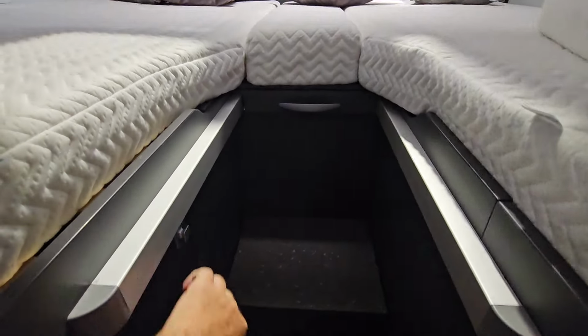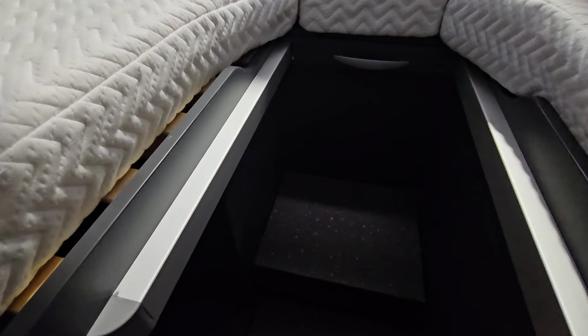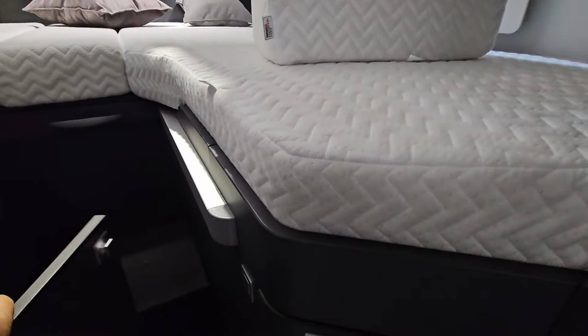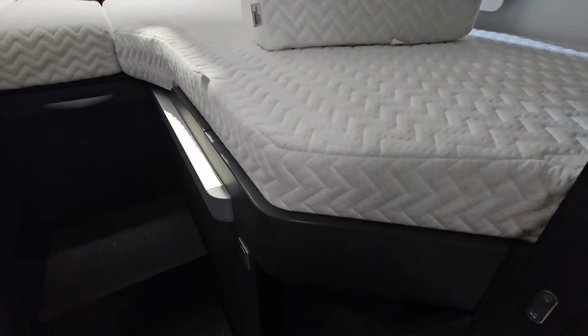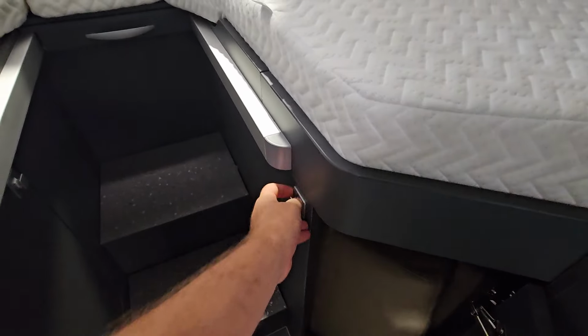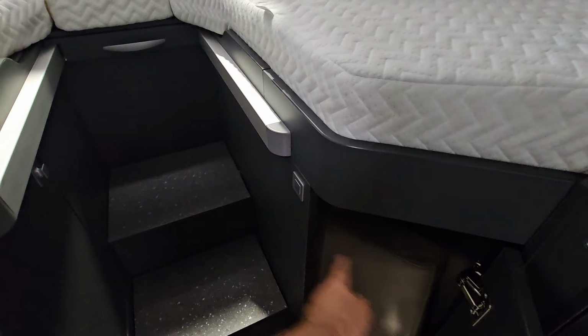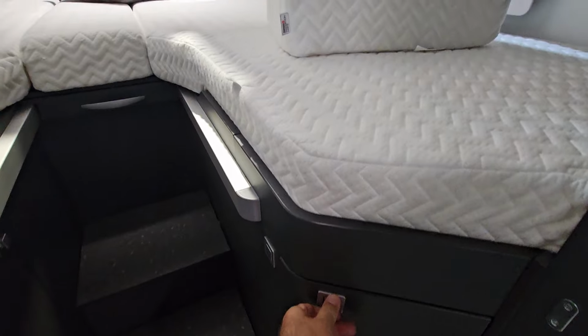In here we have got storage. Oh, it conveniently opens like that. It's a wardrobe. I think there's a light in there somewhere as well. I can sort of vaguely see one. And down here we've also got more storage. Yeah, two doors to open that. Oh, that's convenient. They've packed it full of some kit from some other motorhome, I think.